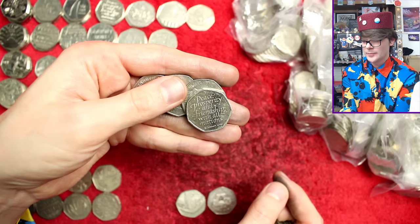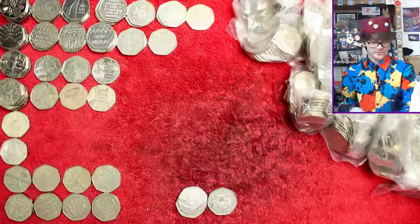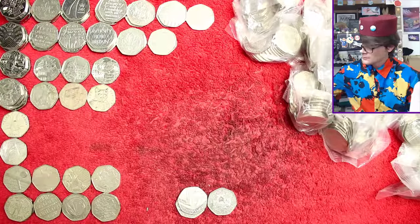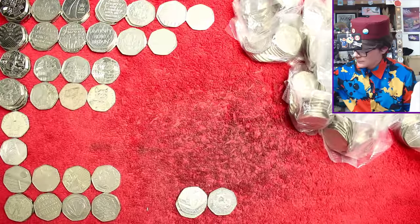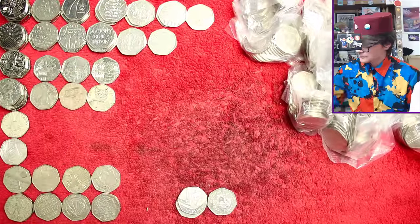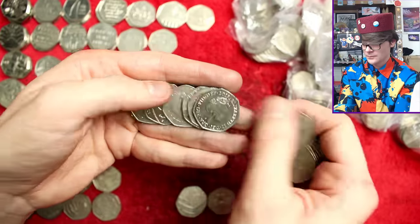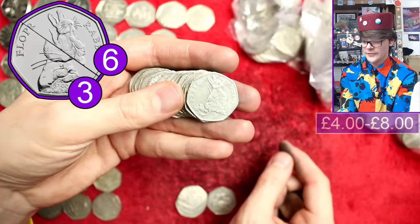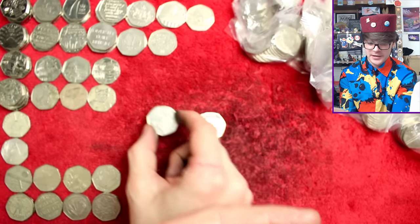2020. More Pepper Pigs with the correct expiration date. 2017 shield. That's Diversity Bill Britten again. Oh, there we go, our first 2018 Beatrix Potter. It is Peter Rabbit. Very nice. These 2018 Beatrix Potters are hard to come by.